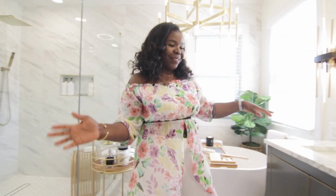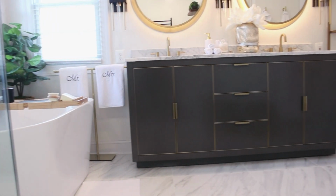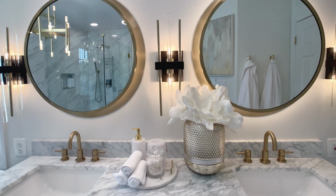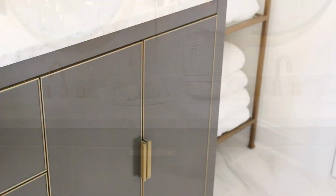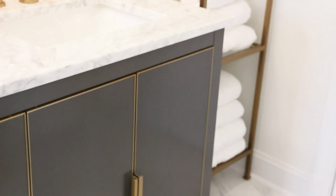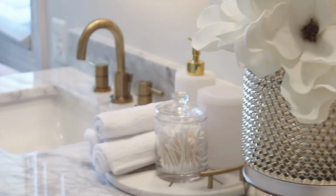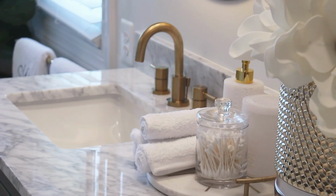And then right beside the tub is where we have our vanity. So we decided to get a larger vanity. The one that we had here before was a 60. So this is a 73. And I love this color. It is called Twilight Gray. We didn't want to do the white. Hubby said no white vanity. And the countertop came with the vanity, and I love it.